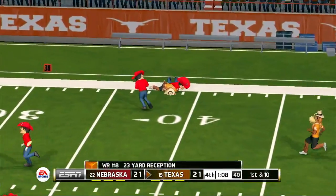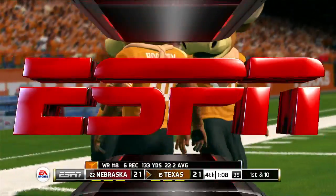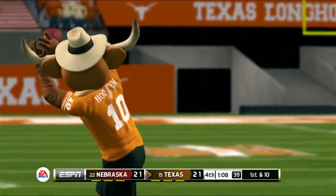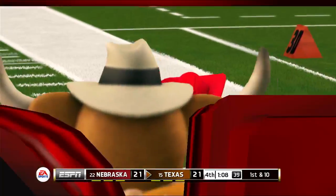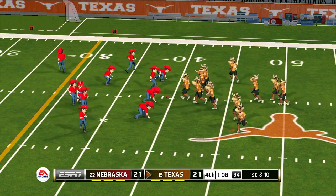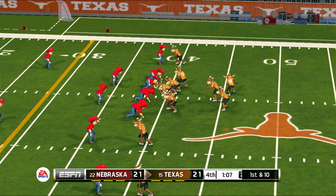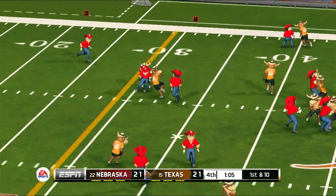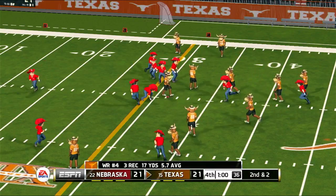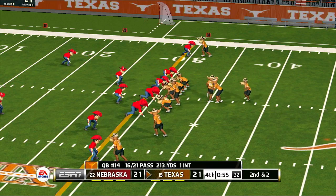Gets it out to his receiver in a hurry, and they push him out at the 40. From the 40-yard line, first down. Hit and taken down. That makes it second and 2. Under a minute left in the game.